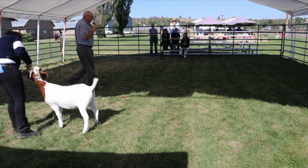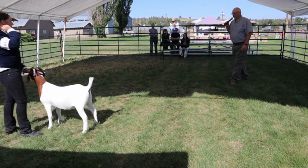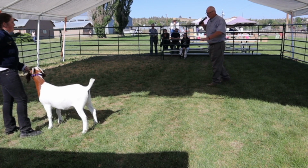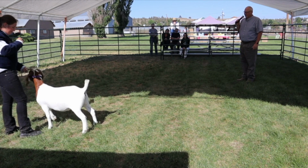So a younger yearling we have here in our second breeding class. Female that shows me a lot of femininity through her front end. She's got some width through her chest floor, stands nice and square on those feet and legs. Moves around good on her pasterns. She's really up on her pasterns.